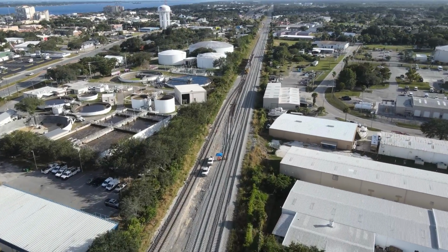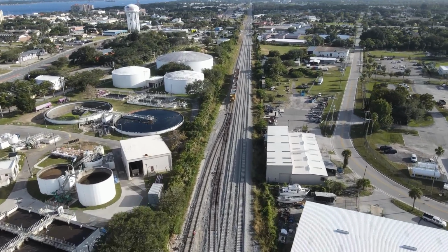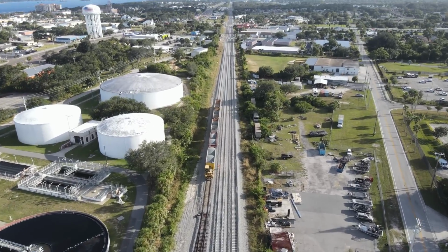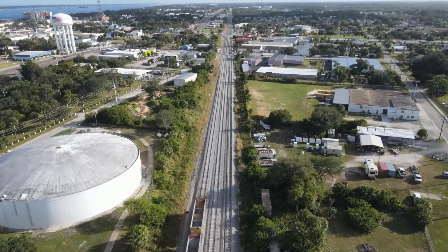A new siding was created through Cocoa to provide access to Cocoa Yard without blocking the new main lines. The siding track itself is the old main line, with 2 brand new main lines constructed through this area.